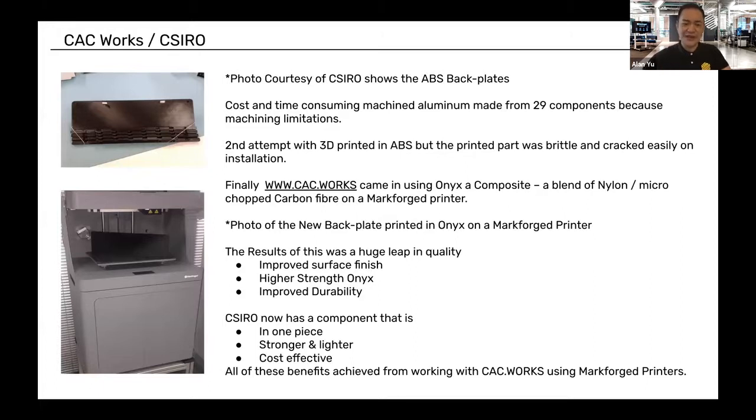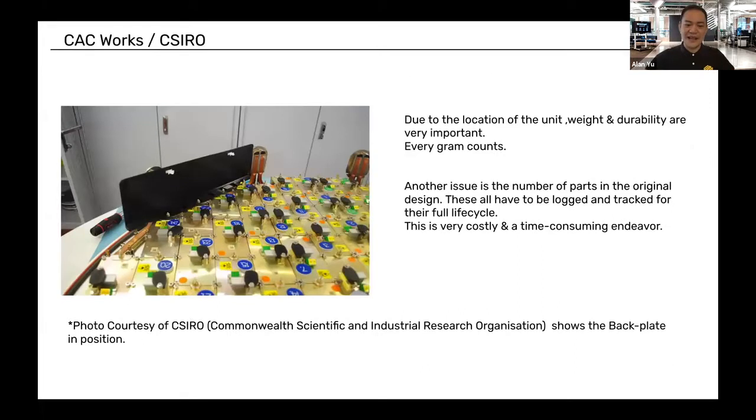They have also tried to print this using other materials. However, those materials are just not strong enough to do the work. So here you can see how it looks. You can see all the sensors on the table, and here is the black part printed by Markforged, which is strong enough and lightweight, and they have trust in this, and it actually is an end-use part.